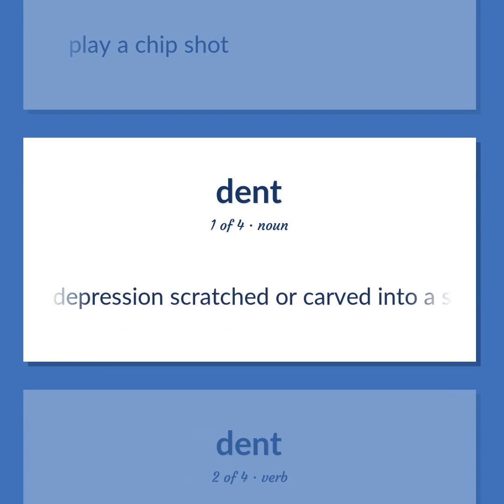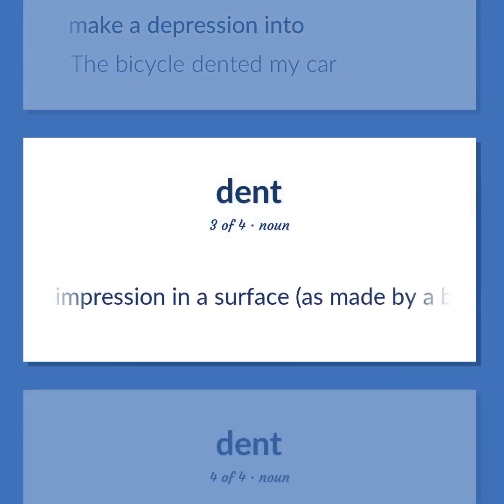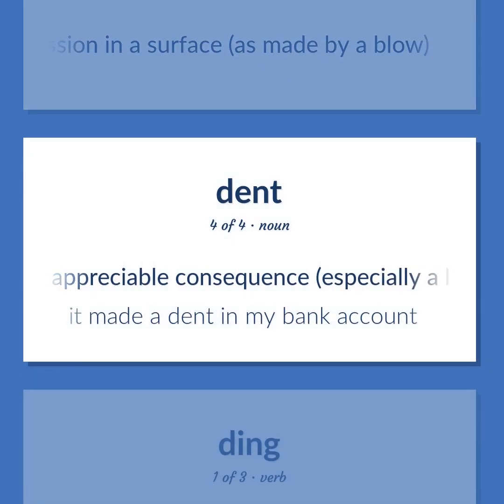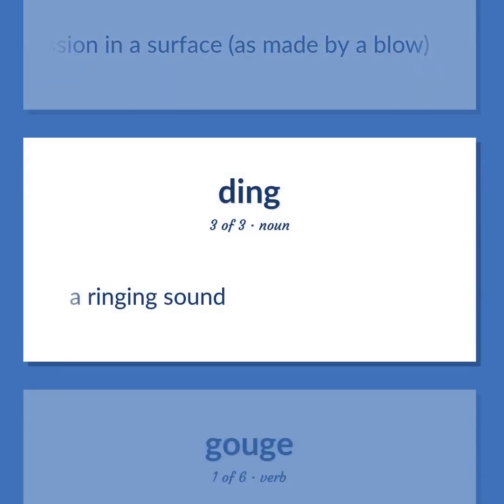A depression scratched or carved into a surface. Make a depression into. The bicycle dented my car. An impression in a surface, as made by a blow. An appreciable consequence, especially a lessening. It made a dent in my bank account. Go ding dong, like a bell. An impression in a surface, as made by a blow. A ringing sound.